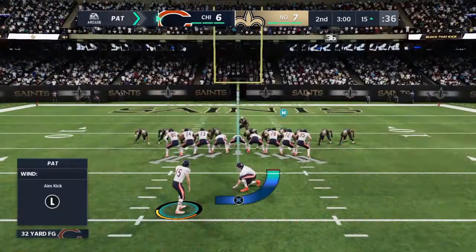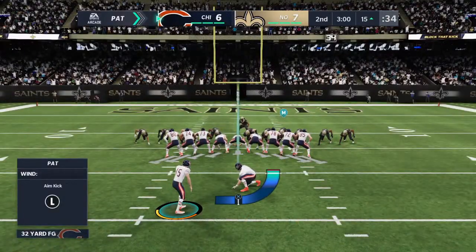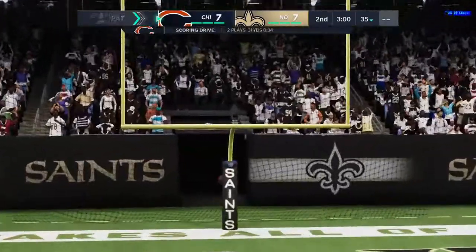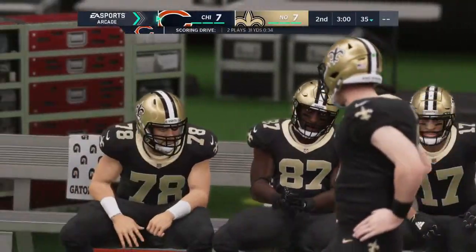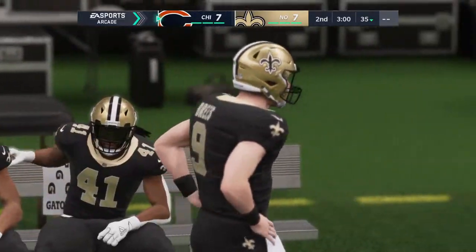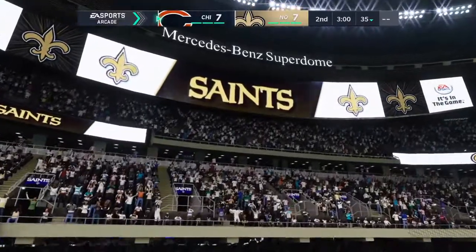Eddie Pinheiro now for the extra point. It's up and good, and we're tied at 7 here in quarter number 2. They had the short field, and they made quick work of it. Just 2 plays to get into the end zone.